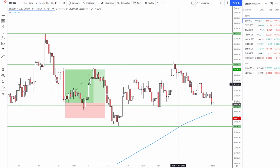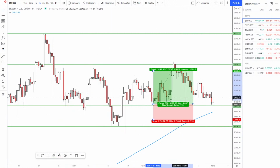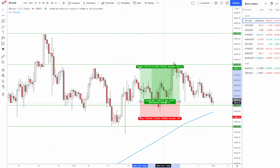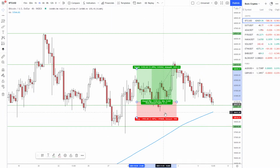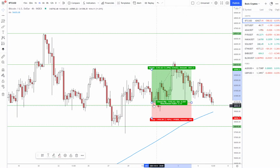So this would have been repeated multiple times. Obviously you could have entered here, and you would have got stopped out. You get stopped out sometimes. There's never going to be a case where it just works out 100% of the time. So you get stopped out, of course, that happens. You could have entered a trade here at the 5,800, or you could have just kept repeating, entering your trades as it drops down to the 60,000.